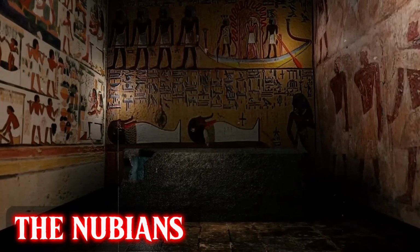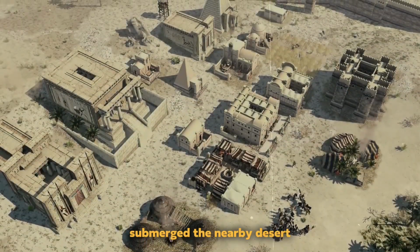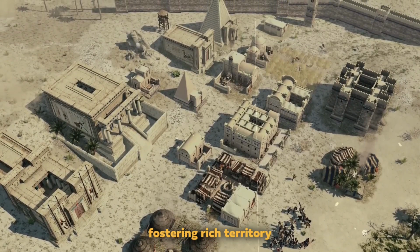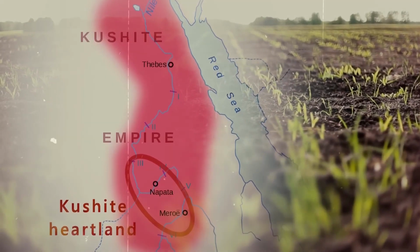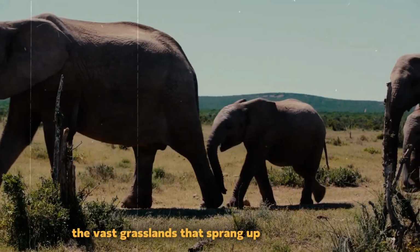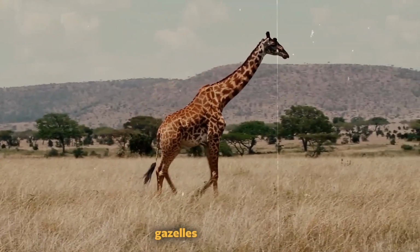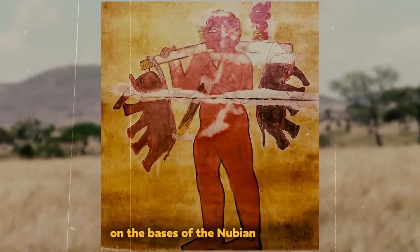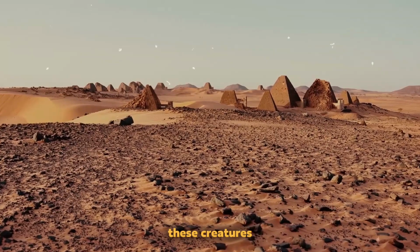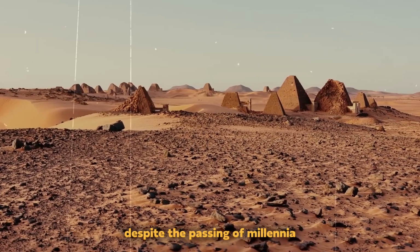The Nubians. Anciently, the yearly floods of the Nile submerged the nearby desert, fostering rich territory that was previously known as Kush and is now known as Nubia. The vast grasslands that sprang up in this lush area attracted beautiful animals like elephants, gazelles, and giraffes, whose engraved pictures may still be seen on the bases of the Nubian pyramids. These creatures no longer live in the harsh desert habitat despite the passing of millennia.